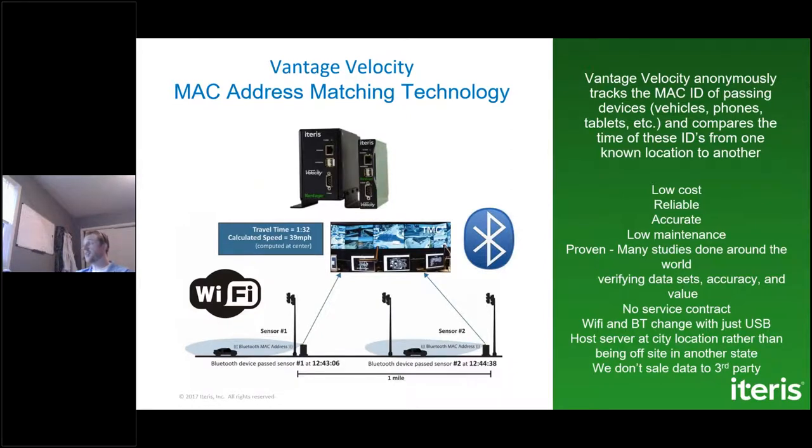Iteris's Vantage Velocity unit takes advantage of this. It listens for these MAC addresses from the roadside, or if you have it mounted at your traffic cabinet. Each Velocity reader senses a device's unique MAC address as it passes the reader station and transmits the time and location of this device to a central host system. As devices are detected at successive Velocity readers, the host system calculates average travel times and speeds for that roadway segment.